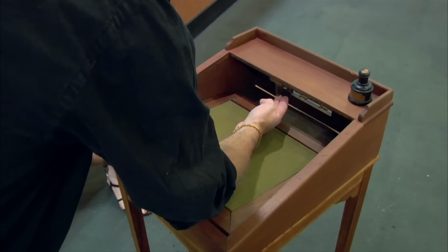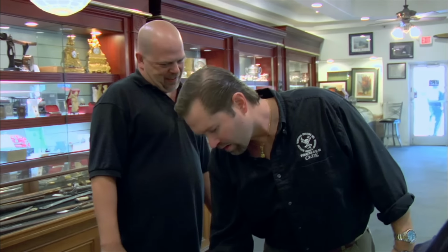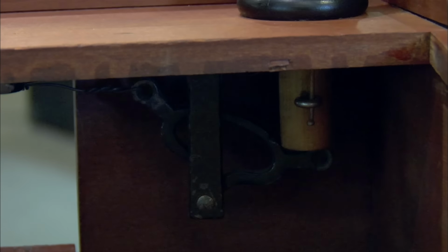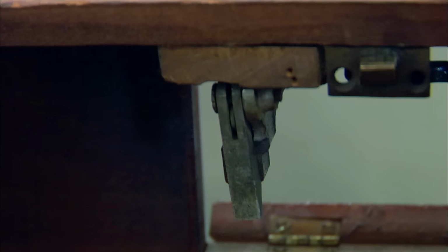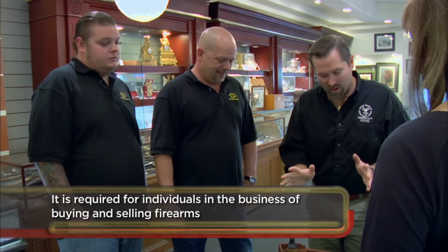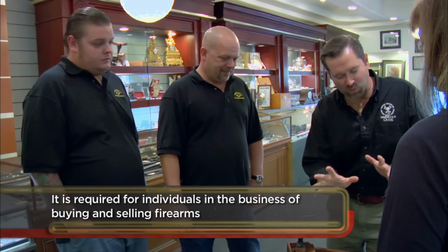The other thing is, I don't know how old this thing is. Anything manufactured before 1898 is okay. You can ship it, you can buy and sell, no problem. Anything after 1898 has to be registered through an FFL licensed dealer with the ATF. The barrel is so tiny, but it's open-ended, which means it could shoot a projectile, and that's an issue. And the other part of this is that it's one thing to have a gun, but now you have a concealed weapon because it's a hidden gun.